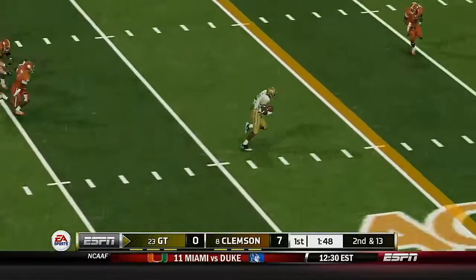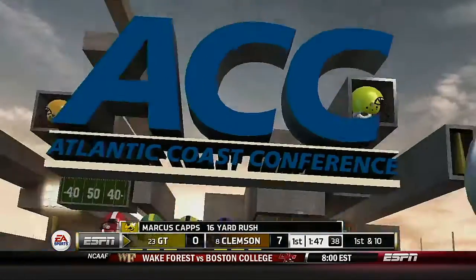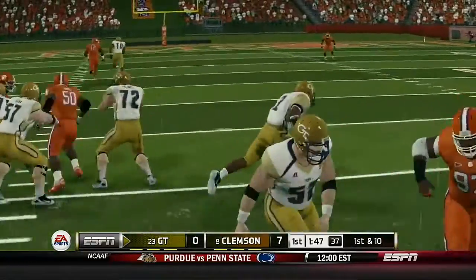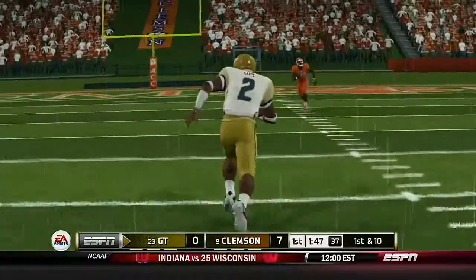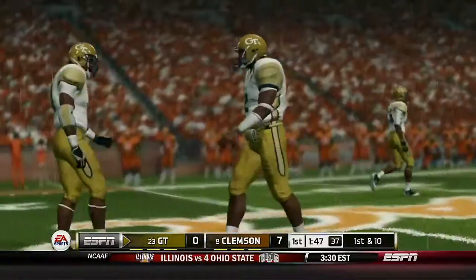Scrambled, decides to tuck it in, and he's got space. He's tackled at the 22-yard line. He made a real nice play on that one. I'll tell you what, in today's game, you have to have the ability to run the football. Give the quarterback a lot of credit. He made a great play and really gave his team a boost.